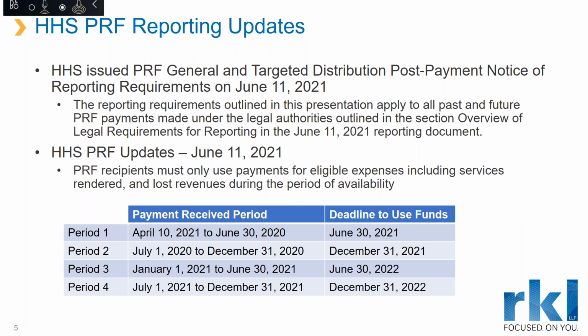So this table shows you the different reporting periods. There are 4 different reporting periods, and they are based on when you received the funds. The first general distribution was issued to providers on April 10th, and any payments that were issued between April 10th and June 30th of 2020, the deadline to use those funds was June 30th of this year. So about a month and a half ago was the deadline for the use of that additional tranche of funds.